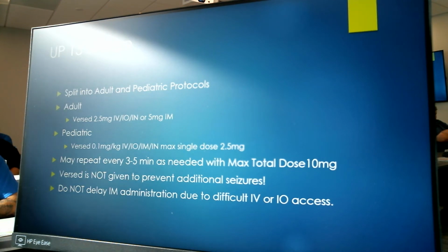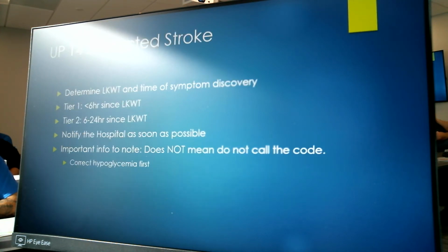We do not give Versed to prevent additional seizures. It is not a prophylactic medication, so please stop doing that. They must be actively seizing for you to give Versed to them. And do not delay an IM administration. If you can't get IV or IO, then go ahead and give it IM.